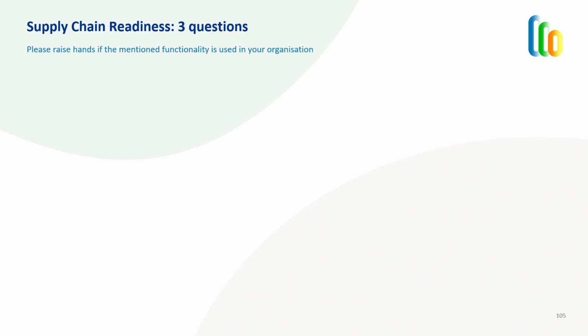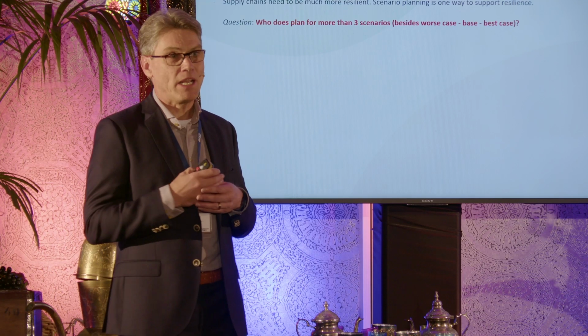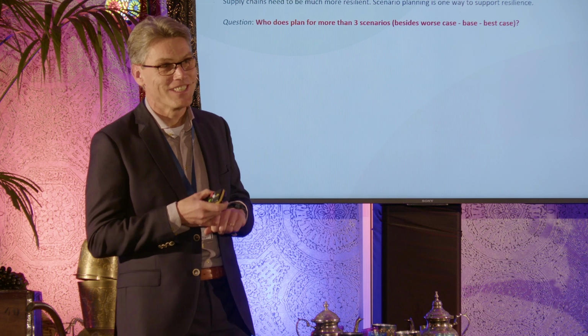So I ask you to raise your hands with each question if you can answer yes. The first question: one of the things we need to do to be resilient is the ability to run scenarios. Who in this room can do more than 3 scenarios in a planning cycle? Please raise your hand. Ooh, that was even less than I thought.